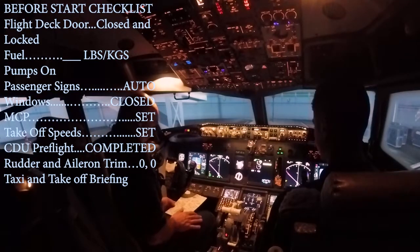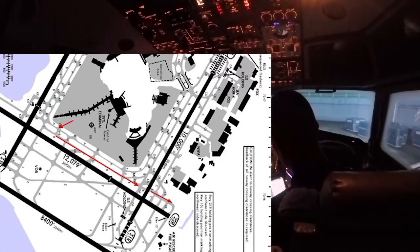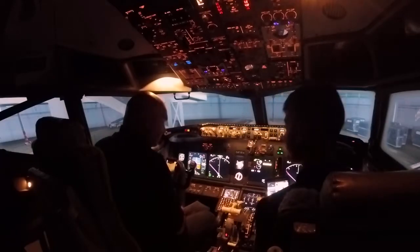Taxi and takeoff briefing. So I have the chart here for JFK. We are on the International Terminal 4. We're gonna do pushback to the left, and then taxi via Hotel Bravo, then Bravo all the way. We're gonna cross runway 13 left, and then via Echo to the hold short of runway 22 right. So it's going to be tail left, nose right. That's pushback. Okay, understood.